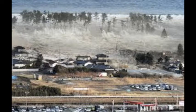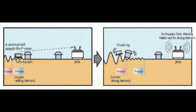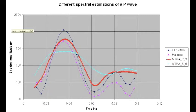With the modernization of science and technology, researchers have developed early warning systems for earthquakes and tsunamis. These systems work by interpreting seismic waves, the primary and secondary waves. The primary wave, which is the longitudinal and compressional wave, is the first type of wave that reaches land in the event of an earthquake. Since any material is subject to compression, these waves can travel through any kind of material.